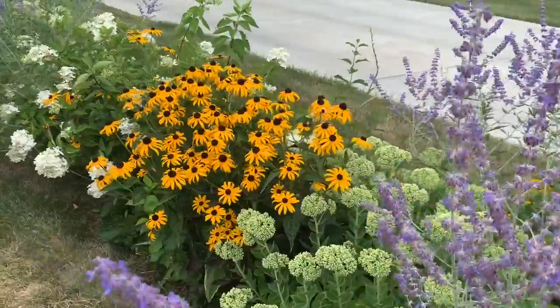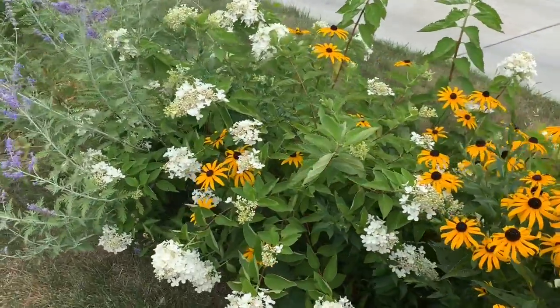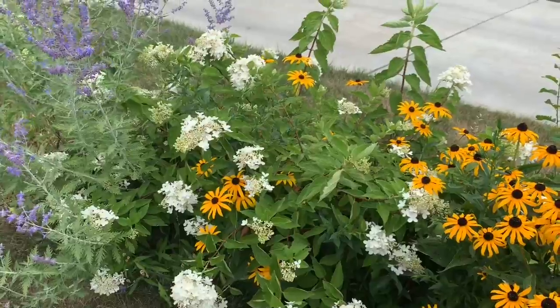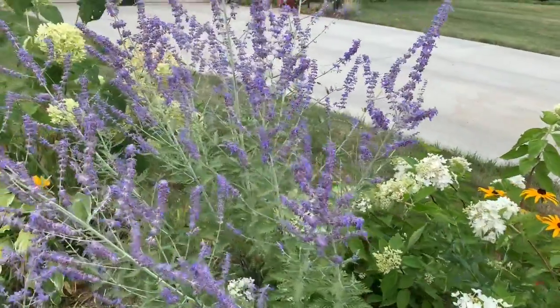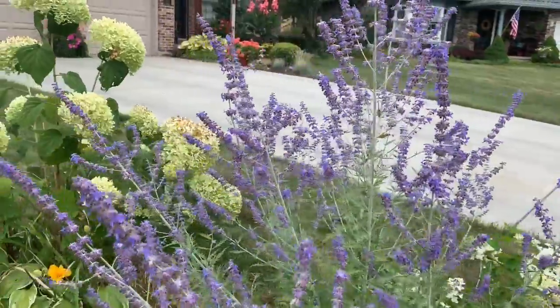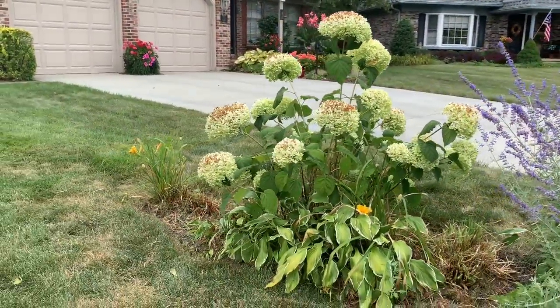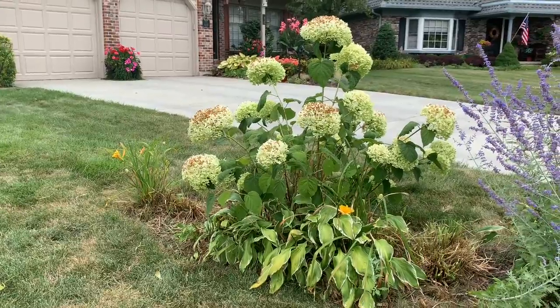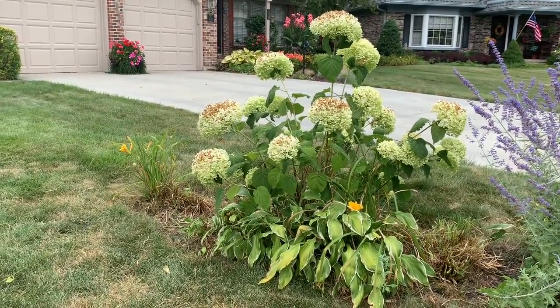There's more sedum, black-eyed Susans, another hydrangea. This one, I don't know what it was. It was like one of those cheap ones that you buy at Menards for $6 or something. Another Russian sage, an incredible hydrangea that was all surrounded with daylilies that I just chopped down, and then hostas. So hopefully the daylilies.